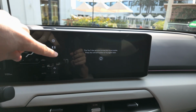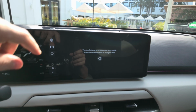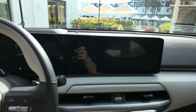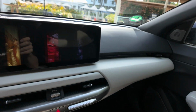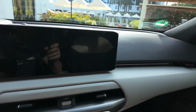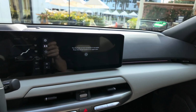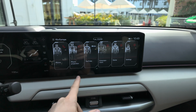But a little bit earlier, strangely enough, it was working quite well, to be honest. So maybe I can stop the car and turn it on again. Maybe you see the sequential, and also this Marvel design. So you can choose a Marvel design, you can choose a Disney design, or you can choose the normal Kia design. Let me turn it on. Let's try one more time.